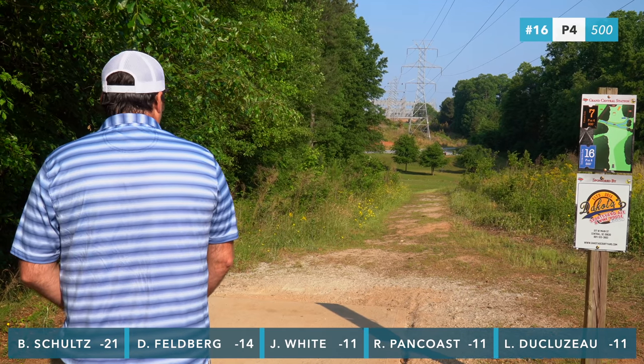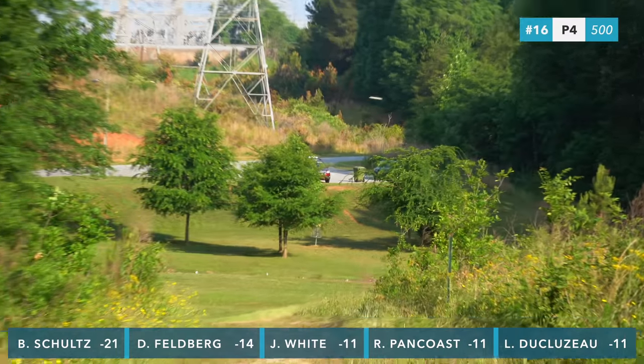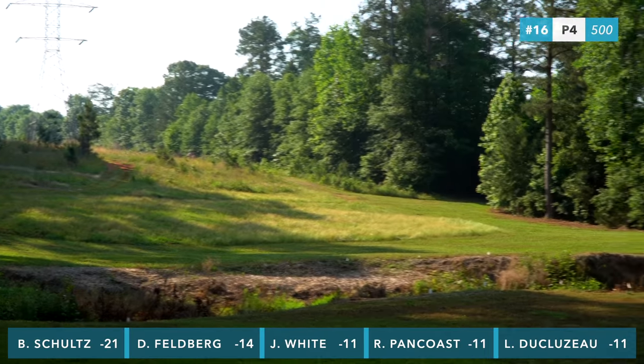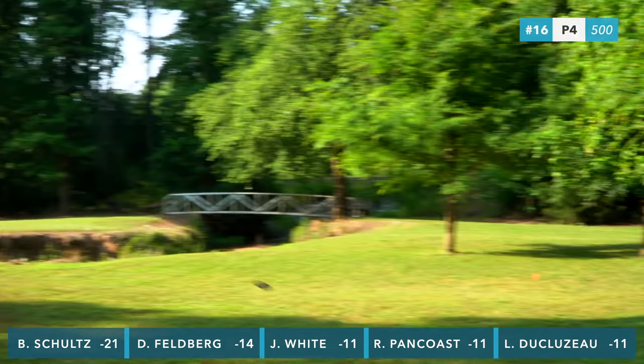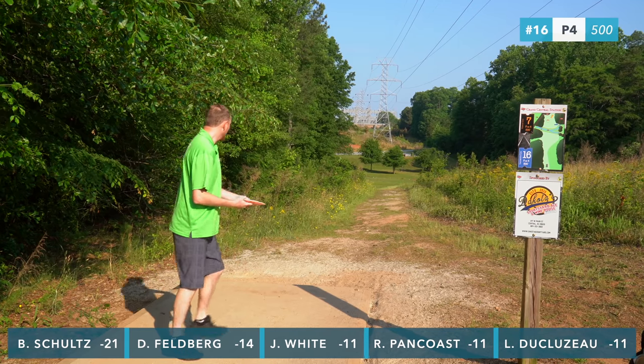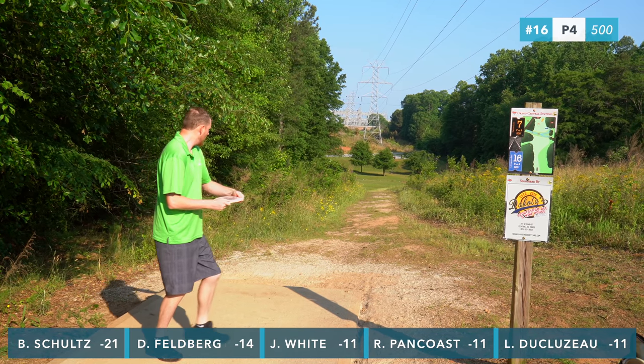Dave Feldberg. Turns it over a little longer than he'd like, but that'll be fine. Comes back. Oh, that's nice. That's the finished edge of the green. He might know what he's doing.